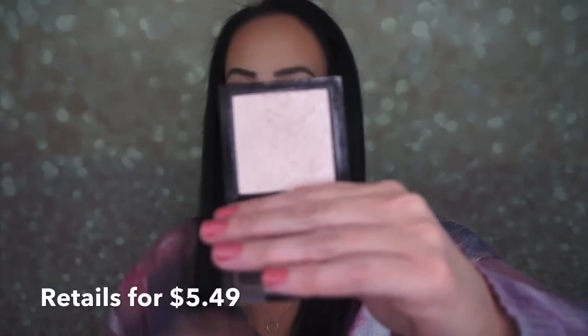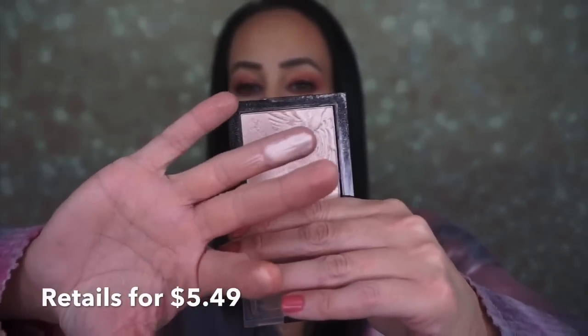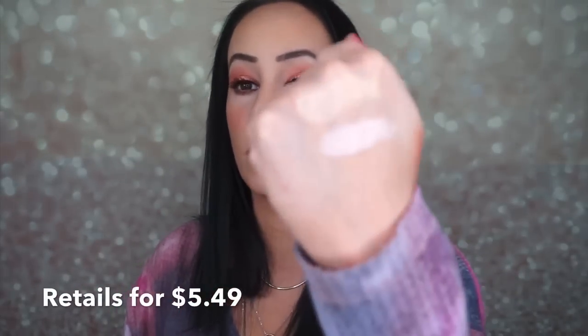Then we have the Blossom Glow, and this is more of a pinky highlighter. It's absolutely stunning. You only need the tiniest little bit because if you put too much on your face, you're gonna look like the Tin Man. So there's the first 2. And then I have this one, the Precious Petals. This is the first highlighter from Wet n Wild that I tried and I fell in love with it, and then I started getting all of them.